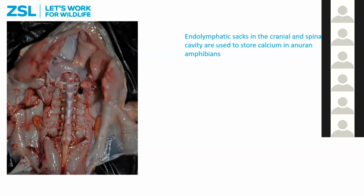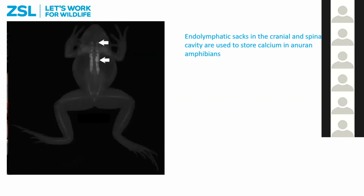Now, amphibians can store calcium in sacs in the cranial and spinal cavity. You can see these white dots along the vertebral column of this mountain chicken frog that's being examined post-mortem. And these are actually quite highly visible on radiographs. So you can see that we've got these calcium stores in the cranium and along the vertebrae. This one here has much better stores than the animal that was examined post-mortem. You can also see that the bones here look relatively clear and well defined.